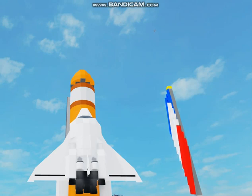GLS is go for auto sequence start. And we have a go for auto sequence start. Discovery's onboard computers have primary control of all the vehicle's critical functions. 20 seconds. The sound suppression water system has been activated, protecting Discovery and the launch pad from acoustical energy waves. GLS is go for main engine start. Go for main engine start.